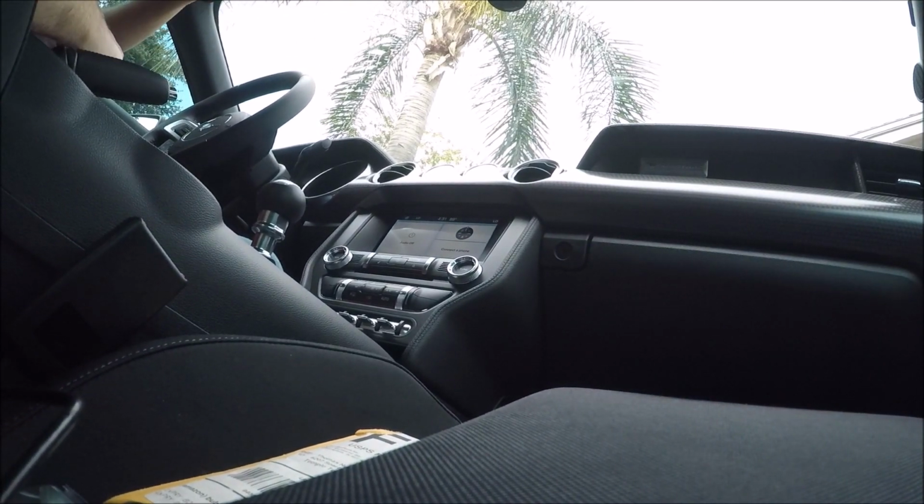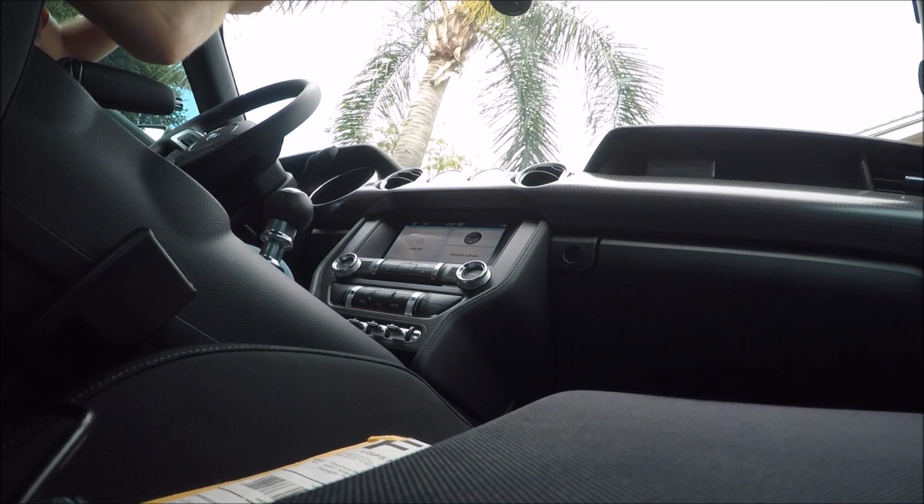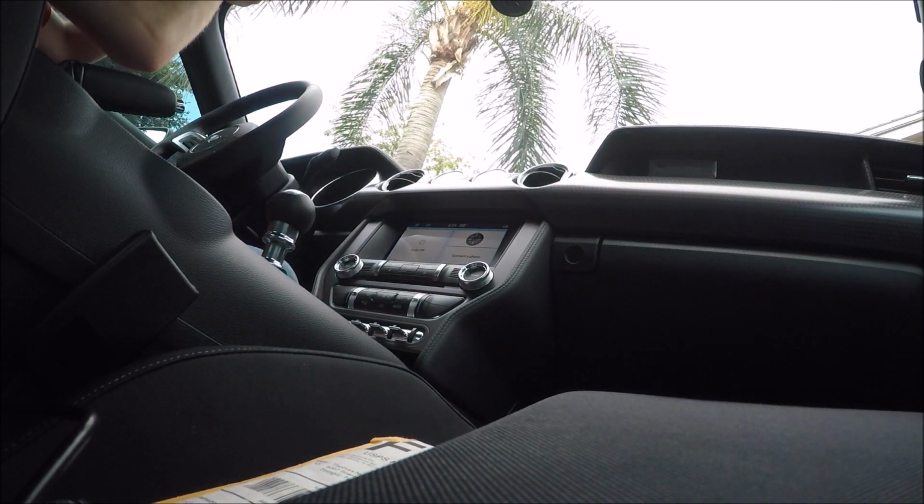There's already other install videos and some semi-how-tos, so I guess I'm not really going to focus on that. I suck at making a how-to video. So you can see you got this little switch here to activate it when you open it. Of course, these bulbs are probably already hot. Not too bad.